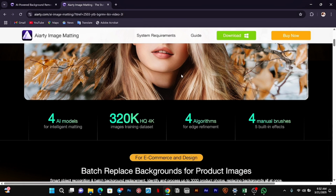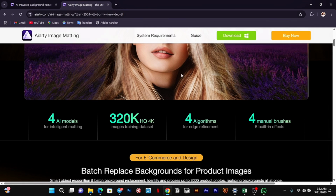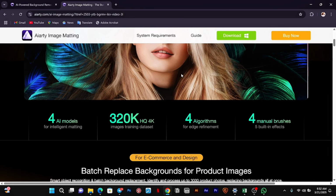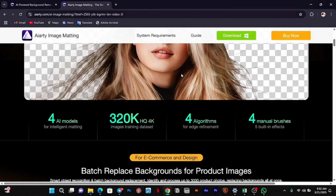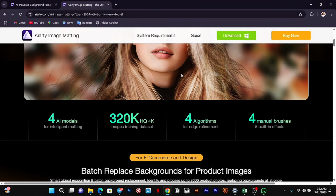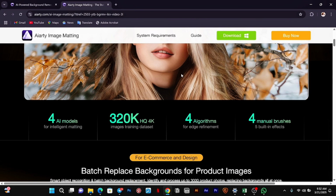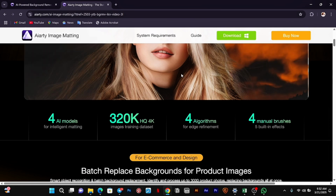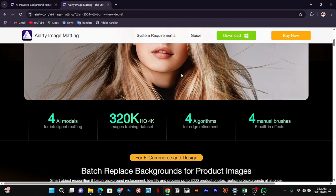Now the other thing you need to know about this software is that you can actually batch replace backgrounds. What that means is that you can replace backgrounds for up to 3,000 images at once. So you don't need to be uploading the images one after the other. With this software, you can just remove the background images, or replace the background images of up to 3,000 images at once. That is so crazy if you ask me.